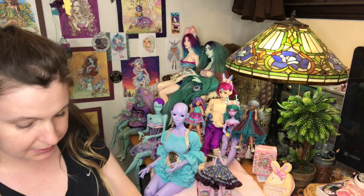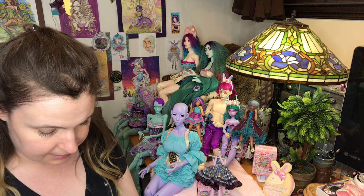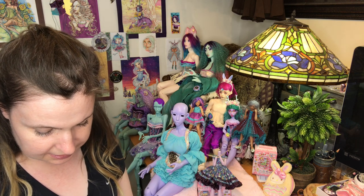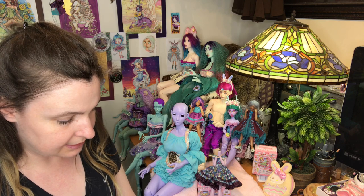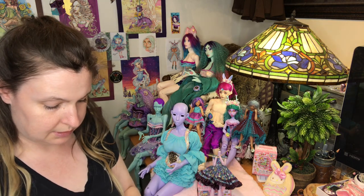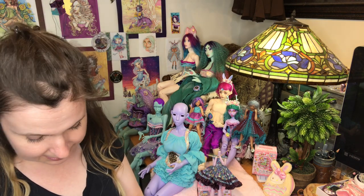I can't remember when I sent these. It was right before all the quarantine stuff started. It might have been February, but I think it was March when I sent these in, before the proverbial shit hit the fan with all the quarantine stuff.